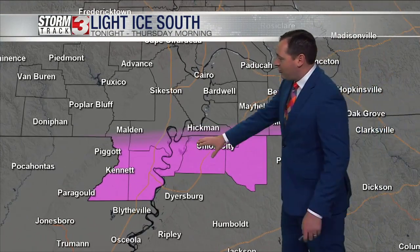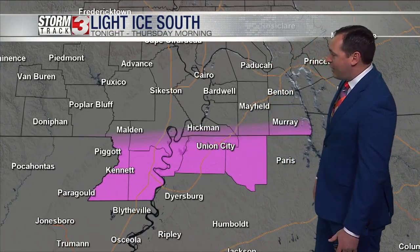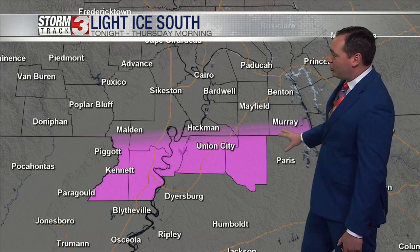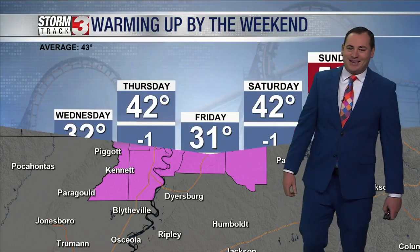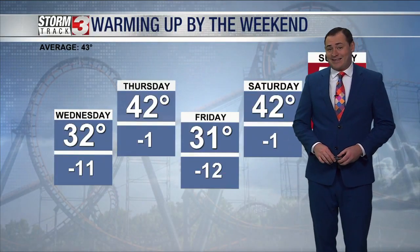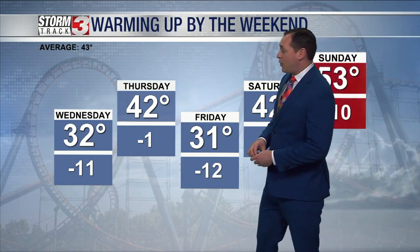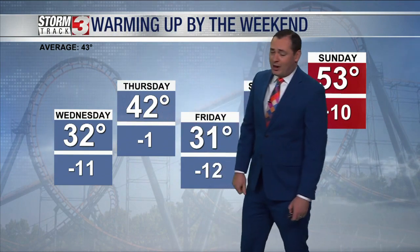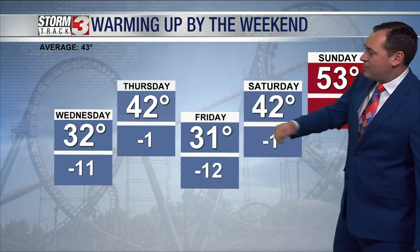Again, there's the chance right there from Kennett, Missouri, Caruthersville, New Madrid, Union City, say over towards Tiptonville, Tennessee, Martin, Tennessee also included, where we could see some light icing, but at this point not expecting big impacts from tonight's system or into early Thursday morning. Temperatures running quite a bit below average today. We'll climb back closer to average tomorrow, and then there's that little dip we're talking about on Friday.